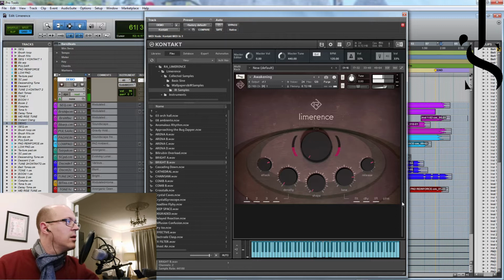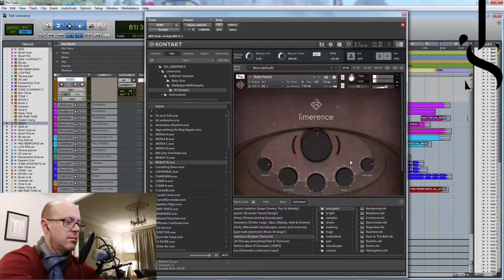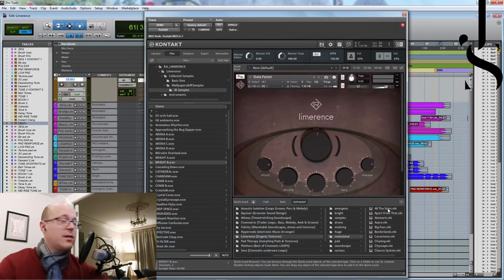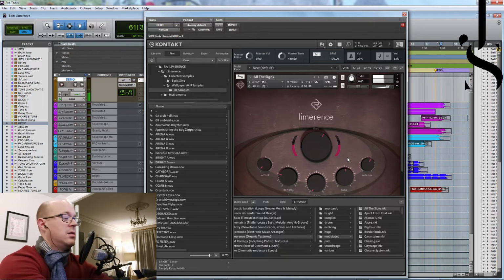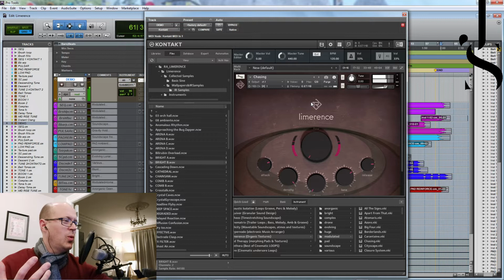I'll just turn this on. I mean, isn't that cool? Let's play something else. Data Forest. Guys, if you like sound and you like soundscapes, I can't see why you won't like this. Again, thank you for the recommendation. All the signs modulated. Just holding my fingers down. Nice. Chasing. I like chasing. That's very nice.